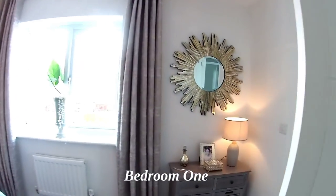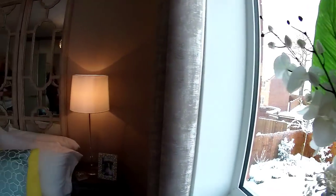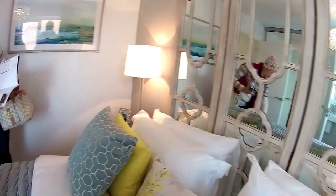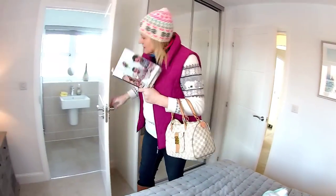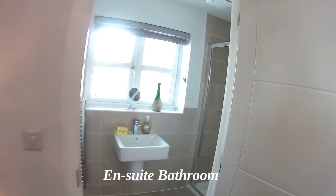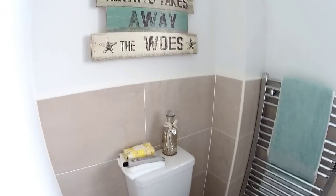So dimensions for bedroom one are 3.3 m by 3.6 m. It does pack a real punch for a three bed. It is a large three bed. It's nice. Lovely bedding. I do like that. So they've got fitted wardrobes there behind the door. It's got an ensuite too. Got dimensions for the ensuite: 1.2 m by 3 m, just over 3 m.